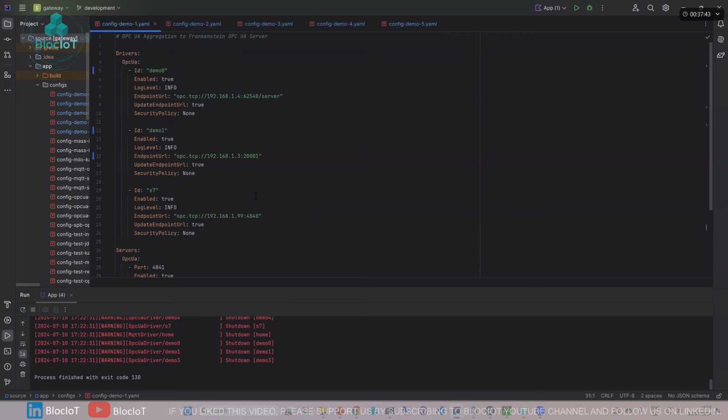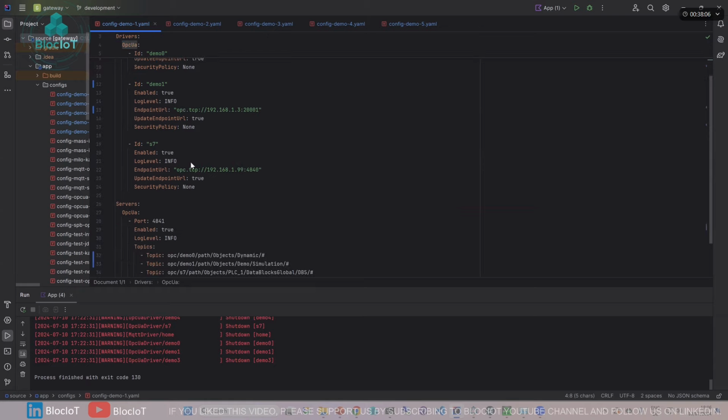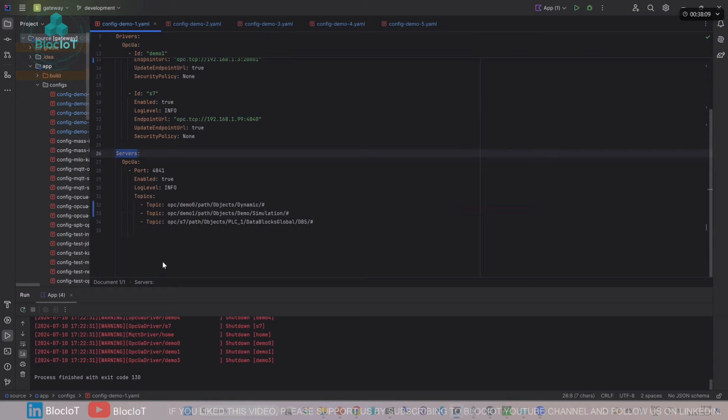See here, this is now the YAML configuration file. You see here drivers, and with drivers I mean connected OPC UA servers, connected MQTT brokers, or also connected PLCs. In that case, we have here the section for OPC UA, where we define the connectivity to the OPC UA server. I will not go into details here. Then you can specify here the servers, and in that case we have an OPC UA server integrated. Server means the Frankenstein Gateway is then an OPC UA server, with the port.